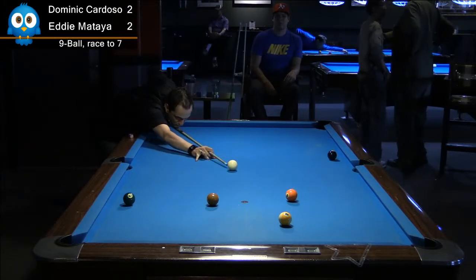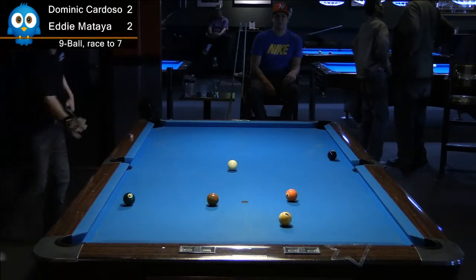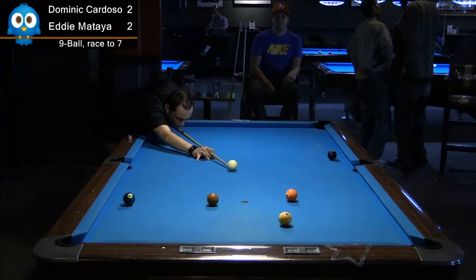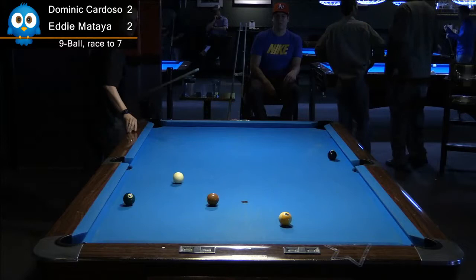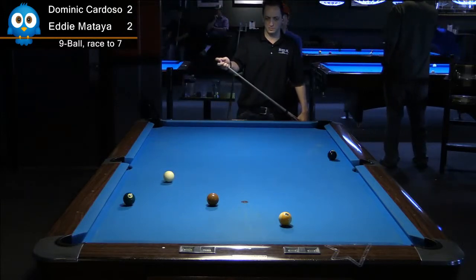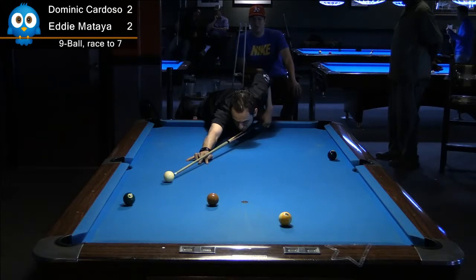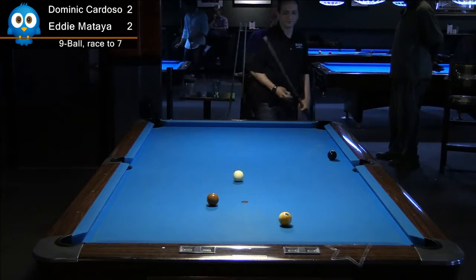He's going to just take a little second look at that angle. Very controllable angle, but it's not ideal. But I think he'll be just fine. Alright, I'm back. So it looks like Eddie's proceeding to make quick work of this rack. Yeah, that six ball keeps tricking me. Looking at the monitor, I keep thinking it's the eight ball.